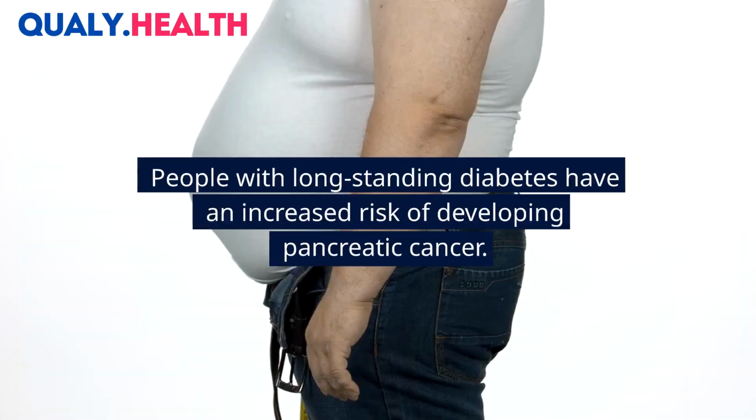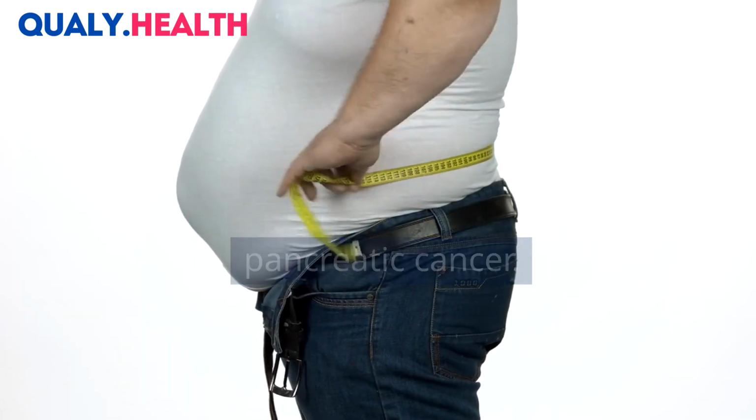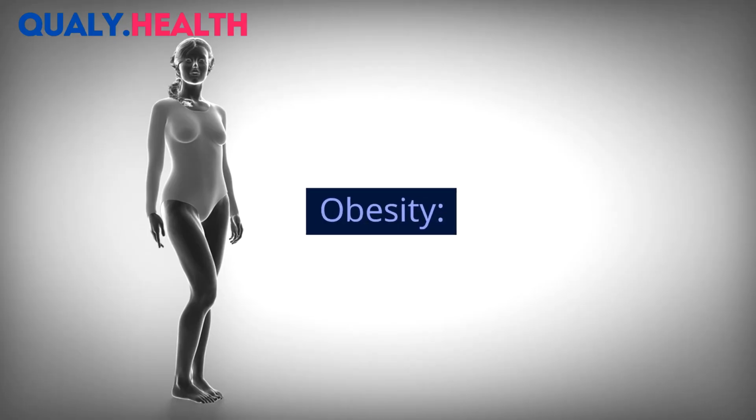Diabetes. People with long-standing diabetes have an increased risk of developing pancreatic cancer. The relationship between diabetes and pancreatic cancer is complex, as diabetes can be both a risk factor and an early symptom of the disease.